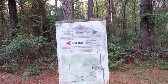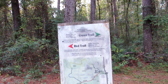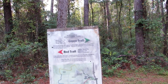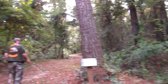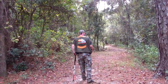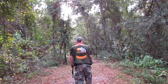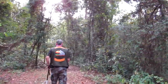This sign has no mention of a picnic area or the restrooms or where exactly they are. Please follow us on the red trail, which is where everything is supposed to be. As you can see, my blind birder is walking ahead of me as he tries to maneuver along the trails.